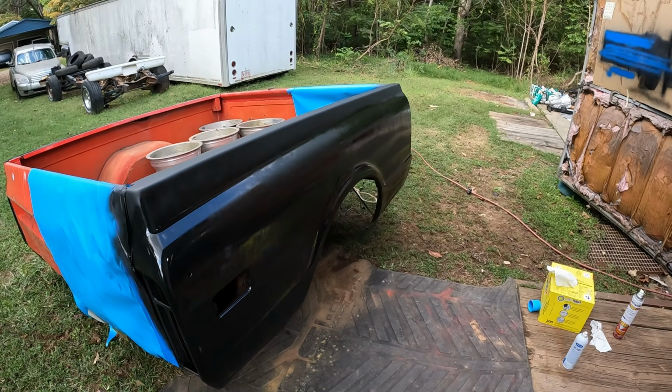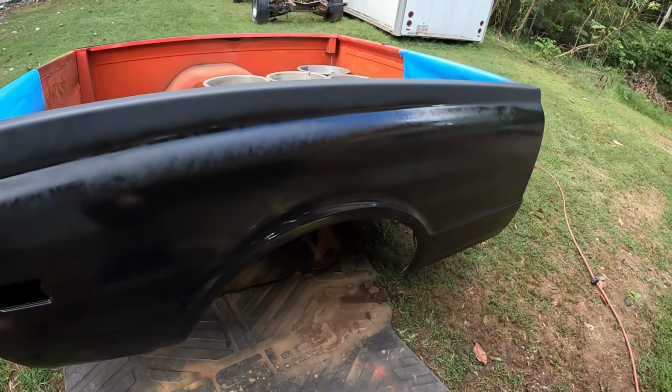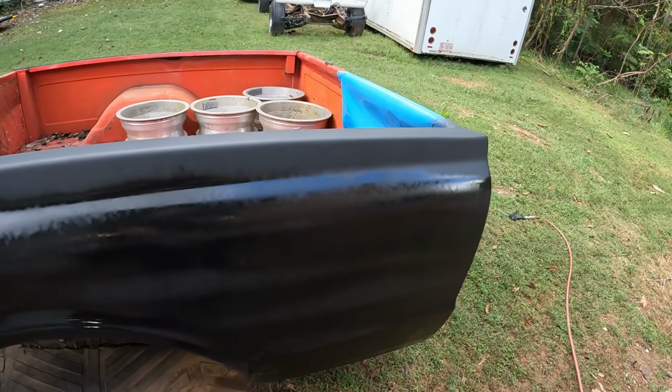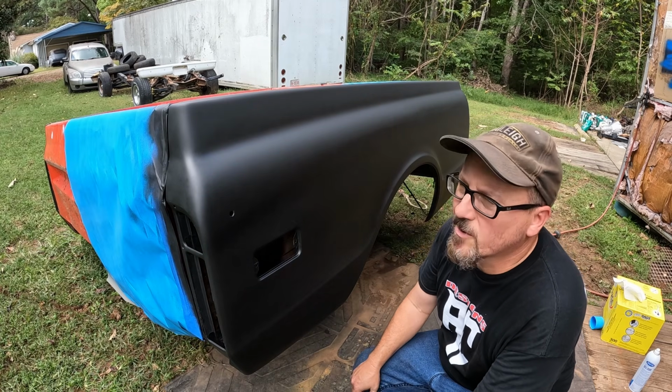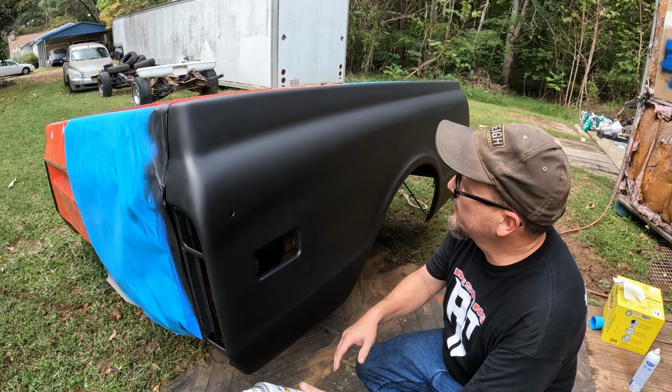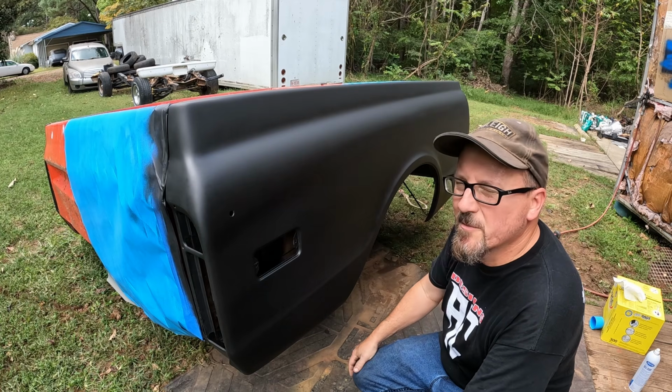Now this stuff is flat black. It's not a satin black. It's gonna be a chalky flat black. I wish it kind of made a satin, but I wanted to see how this is. All right, guys, on the last coat here, we're gonna walk the whole panel. Instead of just trying to stop, we're just gonna go the whole thing down, back and forth, kind of like we did before, to keep it even.